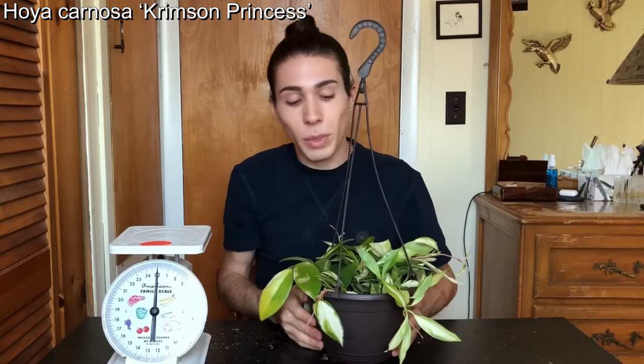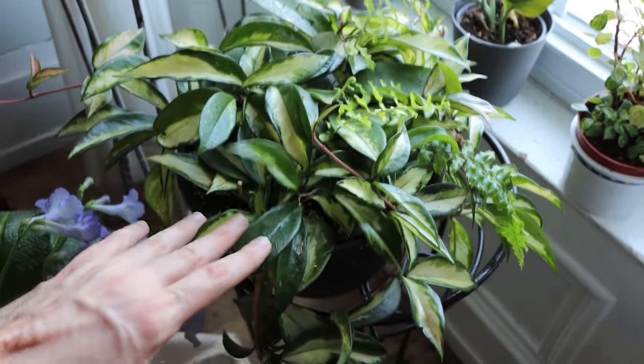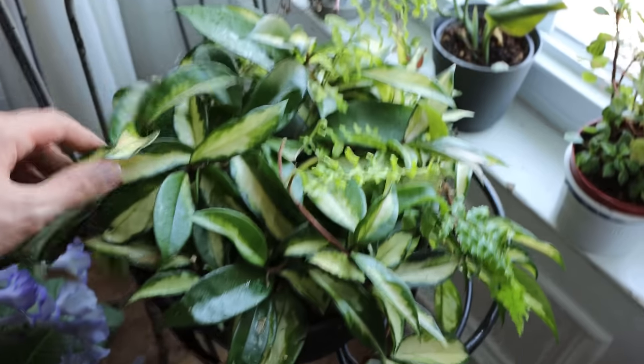My Hoya Crimson Princess that I made a video on last year. Since then, it has sent out a lot of growth. I have removed a lot of the reverted foliage. There might be a little bit right here, but for the most part, it's all variegated.